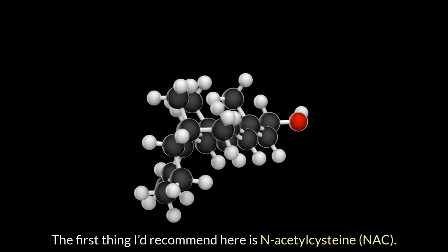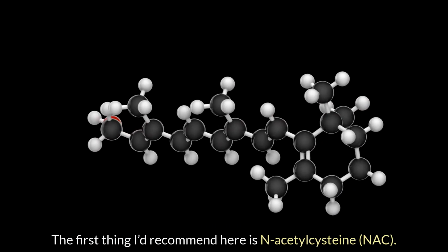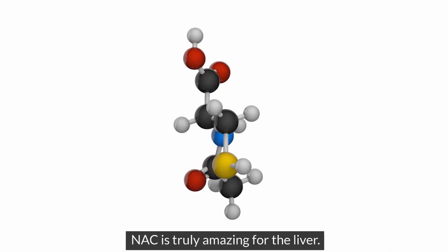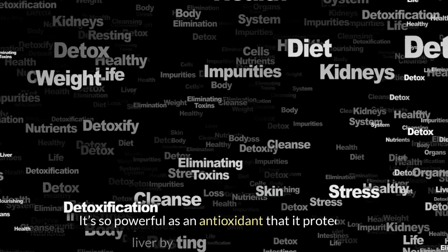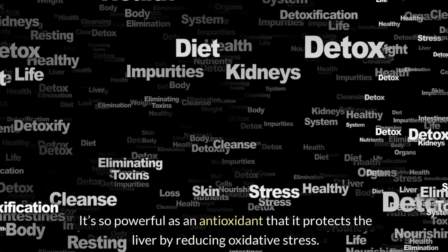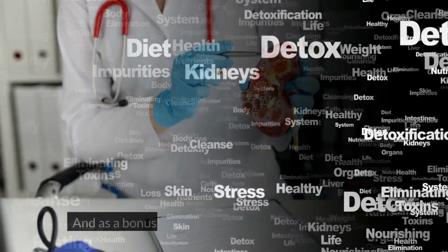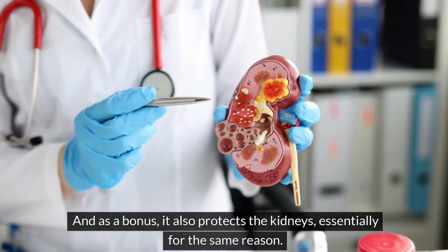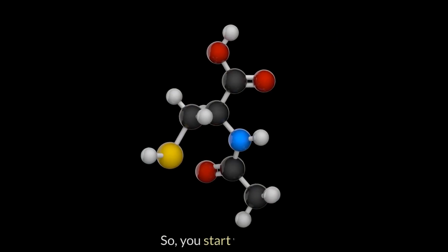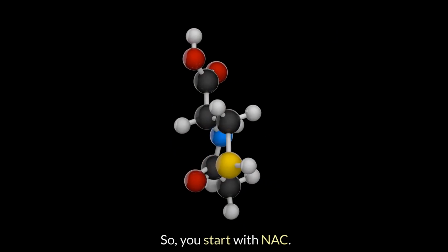The first thing I'd recommend here is N-acetylcysteine, NAC. NAC is truly amazing for the liver. It's so powerful as an antioxidant that it protects the liver by reducing oxidative stress. And as a bonus, it also protects the kidneys, essentially for the same reason. So, you start with NAC.